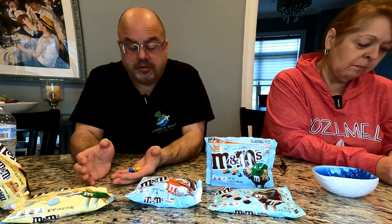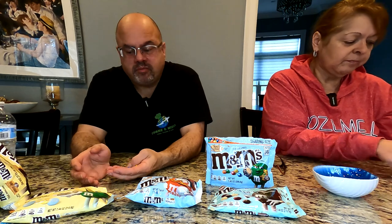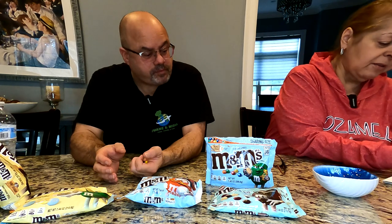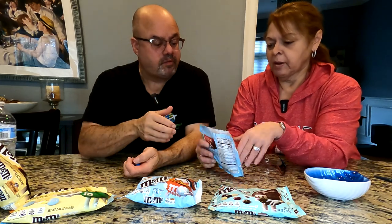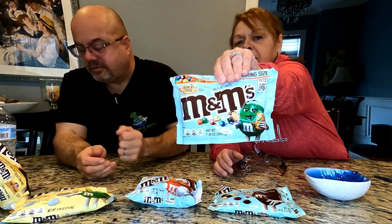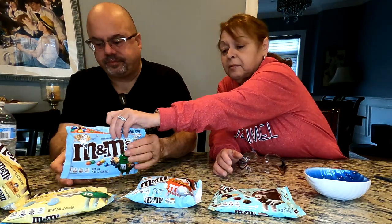No, for me, I love the texture. They're not overly chocolatey. 5. This is a solid 8. Nice, you're loving that one, huh? This is one of the best of the off flavors, the alternate flavors. And again, yeah, you can see little M&M man eating a M&M chocolate chip cookie.